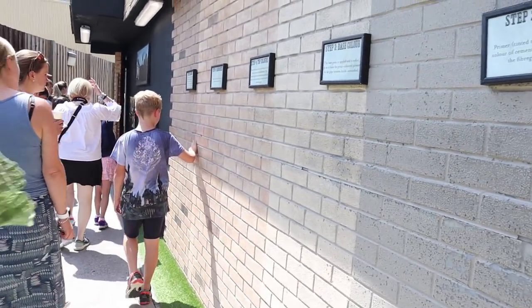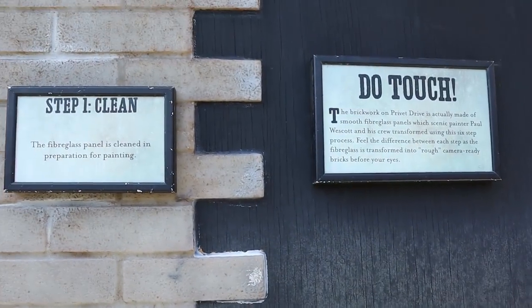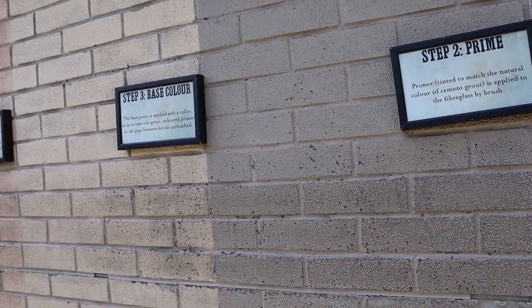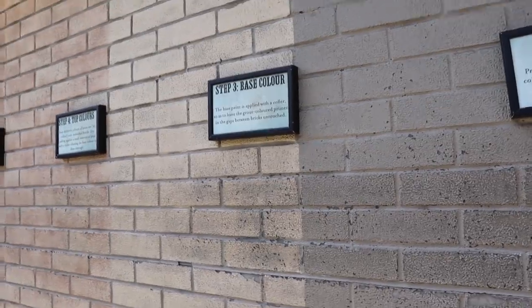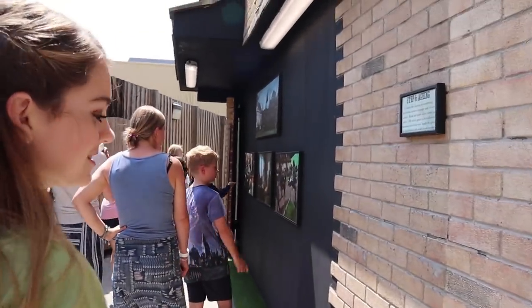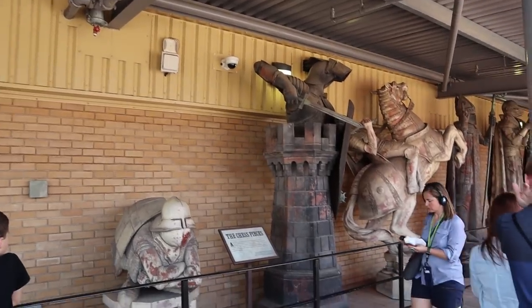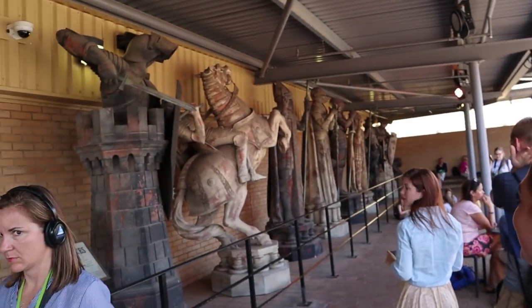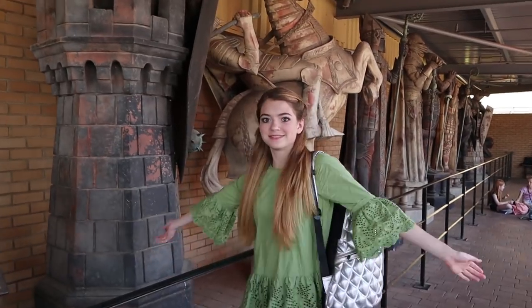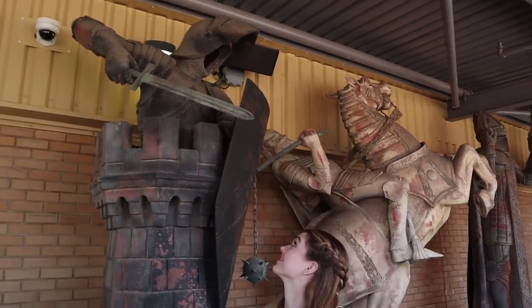Crazy. The brick. So this is all fiberglass. Oh, it shows you how they made it. So it's the fiberglass, then first coat, second coat, and all the details. It says do touch. Yeah. That's cool. The chess pieces. Guys, these are really cool. In the movie, these moved on their own. Look how big they are though. They really are big. There was no falseness about it. It's really tall. Yeah, these are real life size.